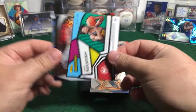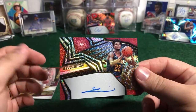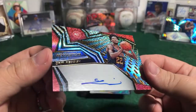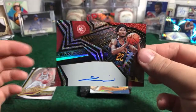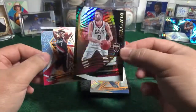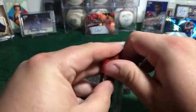Boom. Nice. Cam Reddish. Nice. Look at that, man. Boom. Nice piece for Delta, man. Look at this, baby. You got a nice Cam Reddish auto. Old car auto. Buddy, it is a base, but man, come on. Gorgeous one. Angel is looking for a nice one touch for this, baby. But congratulations, my friend. Gorgeous piece. Vortex, Kevin Love. A nice little Portland Trail Blazers rookie card. Three packs. Just three.